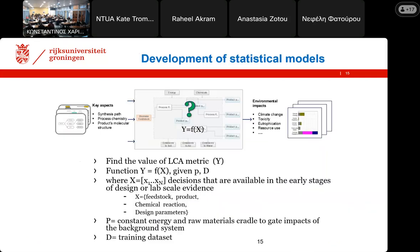And if we would like to express this concept in a mathematical formulation, the goal is to find the value of an LCA metric, Y, for example, a climate change indicator, and predict a function that correlates the LCA metric Y with X, which is a set of decisions that are available at early design stages or lab scale evidence. This function should be trained on a particular training data set. And this training data consists of two parts, the target attributes from the training set and the predictor variables, X, that should compose this function.